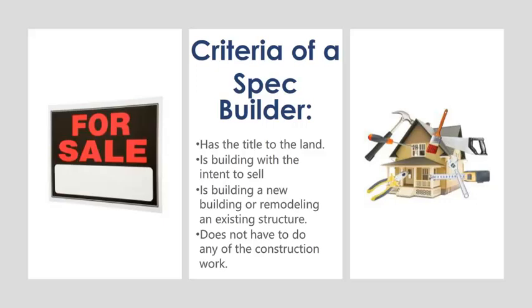Criteria of a spec builder. To be defined as a spec builder, an individual must meet the following requirements. First, the individual must have title to the land. Second, they must be building or remodeling an existing structure with the intention to sell. Lastly, the builder does not have to do any of the construction work.